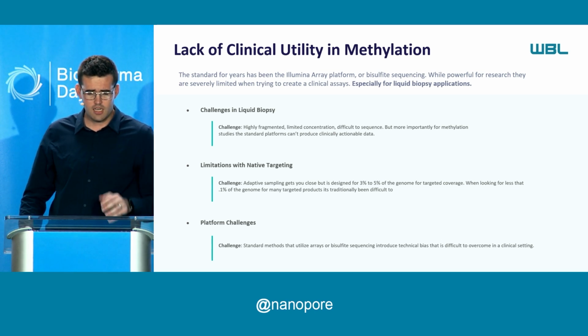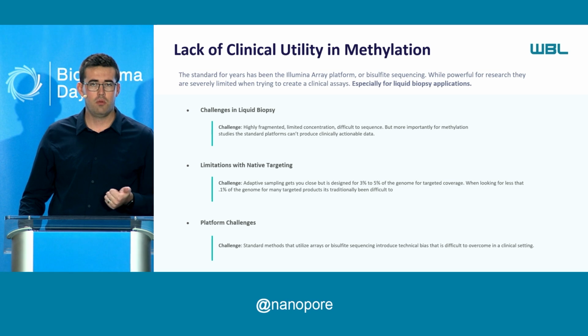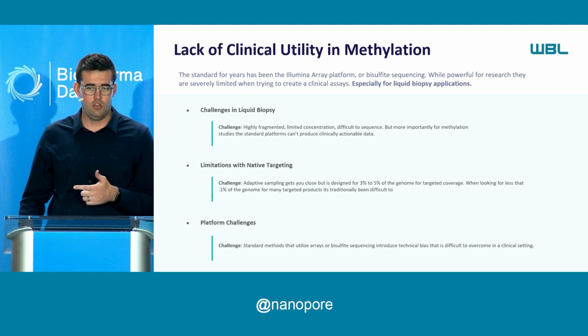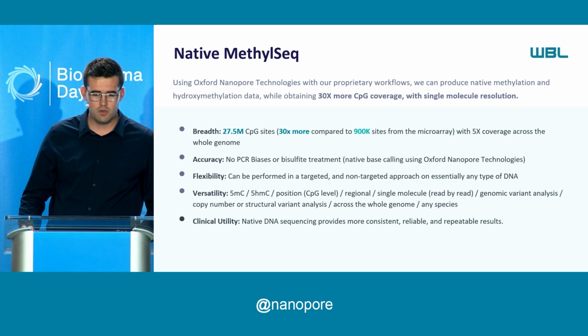So this is kind of what we came to overcome: can we come up with a product that allows you to analyze highly fragmented DNA like FFPE DNA or cell-free DNA? Can it do genomic DNA? And can you do it in a broad approach and a very targeted approach? That's what I want to focus on here. This is what we currently refer to as native methyl-seq. We're trying to come up with a name for it.